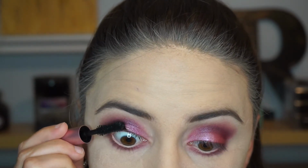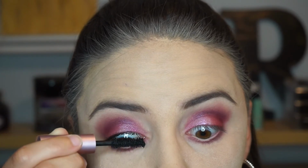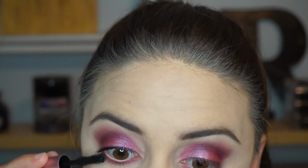I just feel like that suits me better, and false lashes sometimes just really irritate my eyes, and I prefer just to wear mascara. So that is what I'm going to be doing today. And then for my lower lashes, I'm just going to be going in with the Too Faced Better Than Sex mascara.